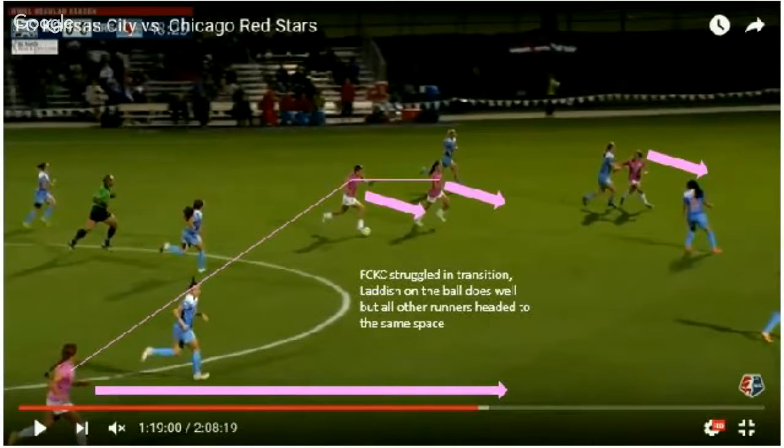So Chicago's pushing up. They're trying to make combination passes. Buskowski and Scott and the FCKC defense are breaking up the play. And so Laddish finally gets the ball and gets to dribble into space. She does a really great job, and she dribbles forward, and she actually makes Samantha Johnson step forward and commit, and she beats her on the dribble. Now, the problem in this transition play, though, is you'll notice I've got a bunch of arrows, and they're all pointing essentially the same direction because all 4 of the FCKC players are running into that same space.